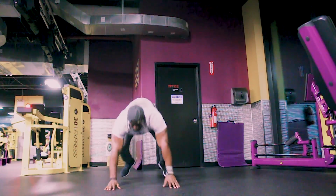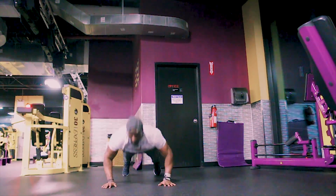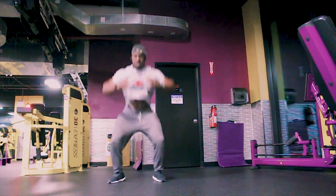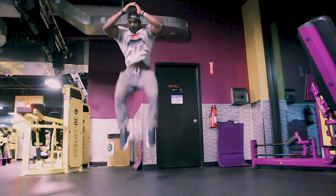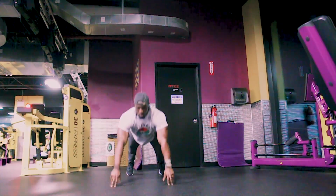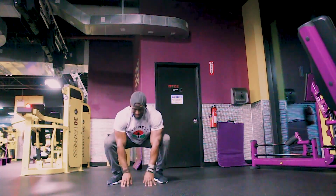Now I'm going over to the explosive hand push-ups. So just rolling those wrists right off the ground. Breathing, make sure we're breathing, filling our lungs with air. Remember, the more oxygen our body and our blood could get to the muscles, the more power we can exert, the longer we can go, the better the performance.